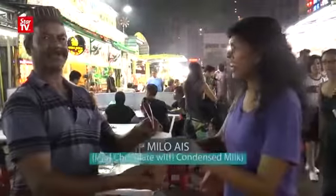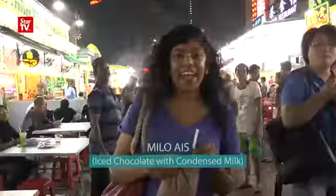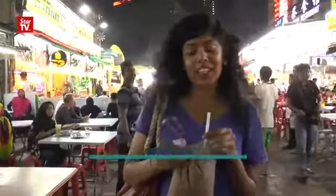We're ending our night with the classic Milo ice, everyone's favorite drink. It's nice and cold and refreshing, and it's portable, look, so you can carry it around with you. Best part, it only costs 3 ringgit.